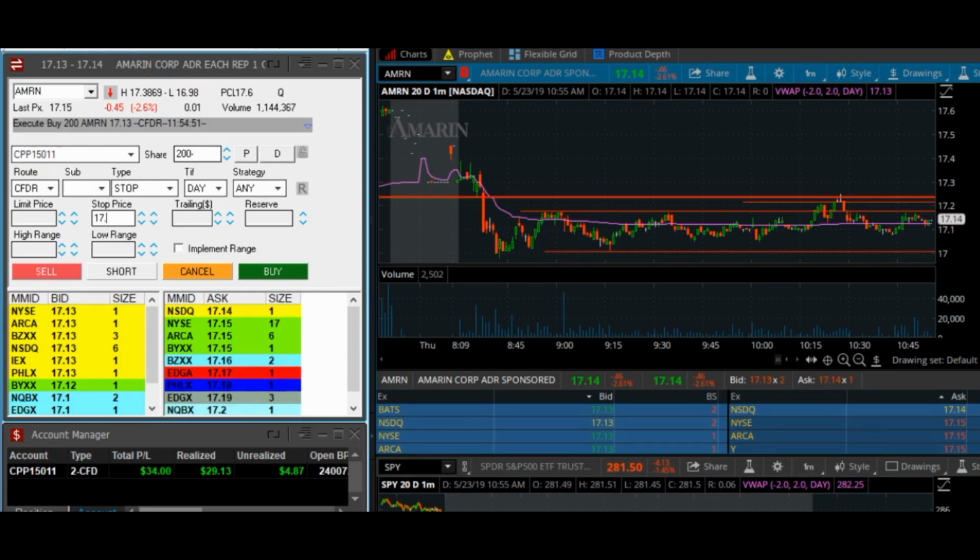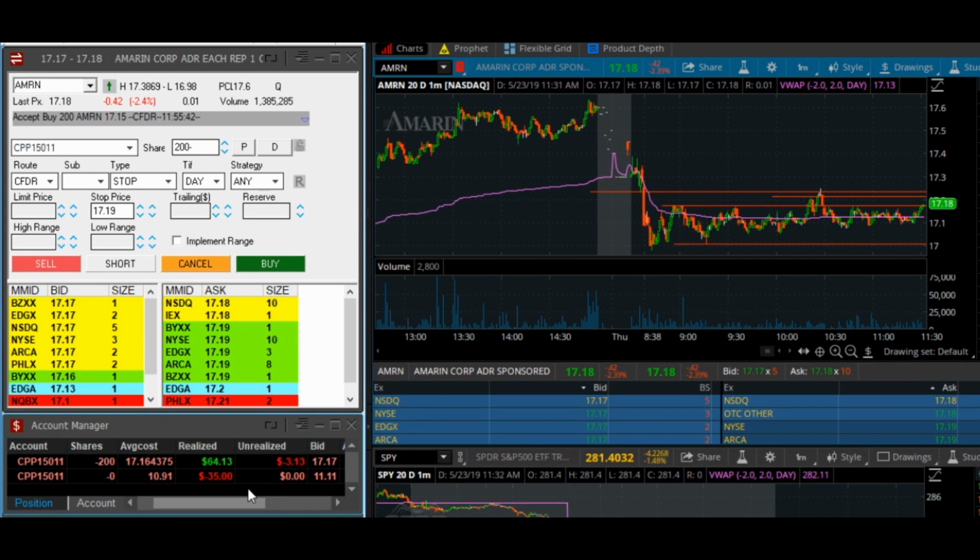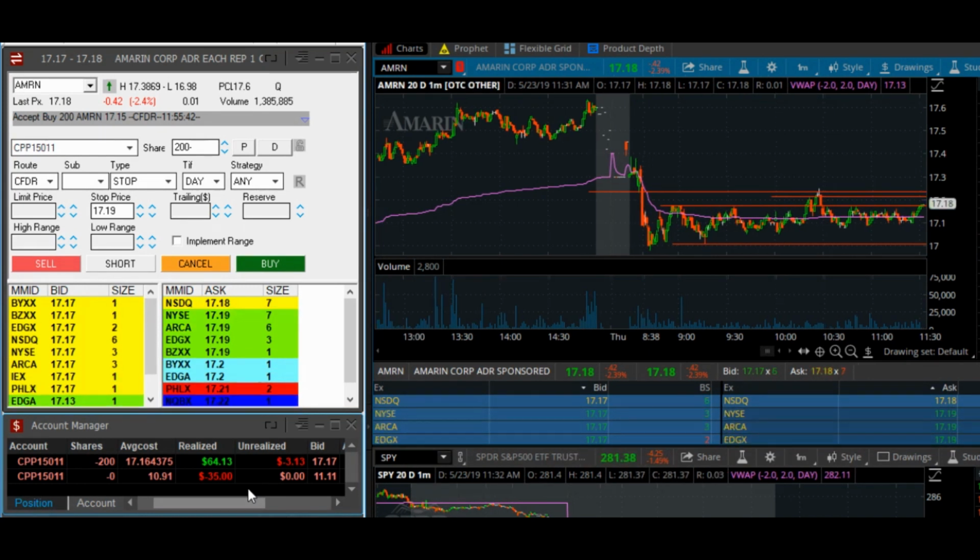I'm usually pretty disciplined with everything in my trading, and so this is just one of those times where I wasn't, and I definitely regret it and do not think you should follow my example with this one. Now it's getting pretty close. It's teetering right there. 1719 is my stop out level, and if I do get stopped out, I should be up around $60 or so from this trade.